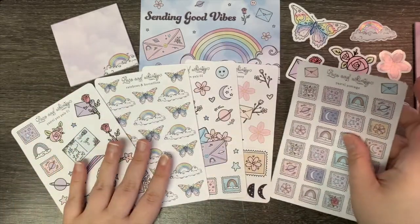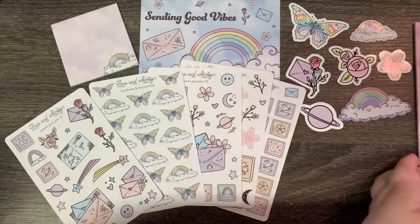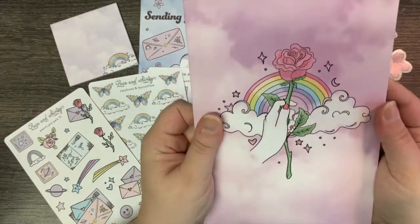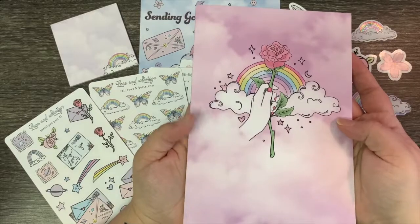Oh, so cute. And then the last thing that we have for this month's box is one of her 40-page softcover dot grid journals. I love these journals. I've got a couple of them. Some of them you can purchase in her shop.